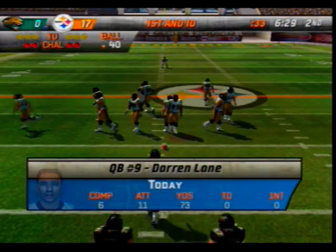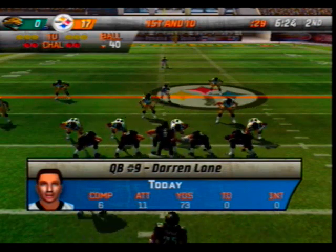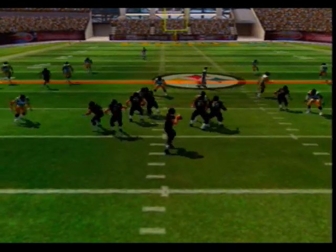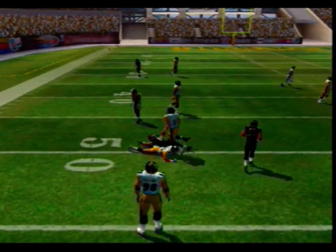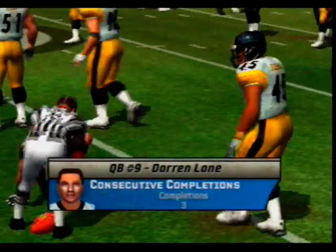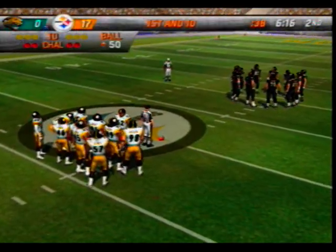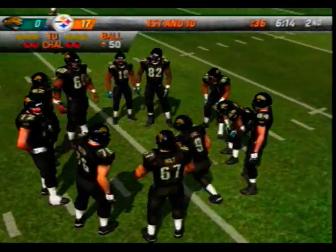First and 10. Ball on the 40-yard line. The Steelers come out in a 4-3. With the throw, he hits his receiver. Dishman is there on the stop at the 50-yard line. So they get two first downs on their last two plays. And they're getting it done by seeing the whole field and taking what the defense gives them.